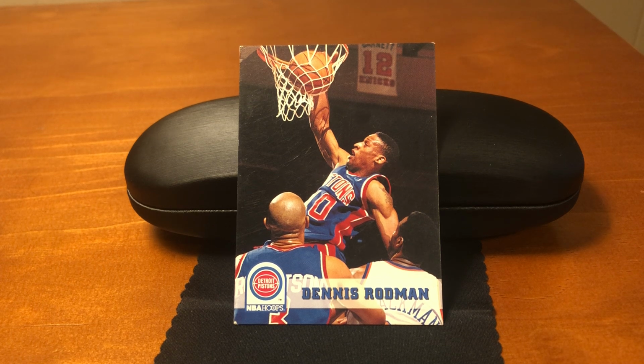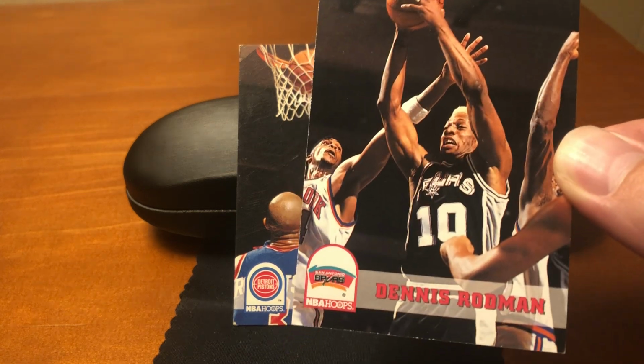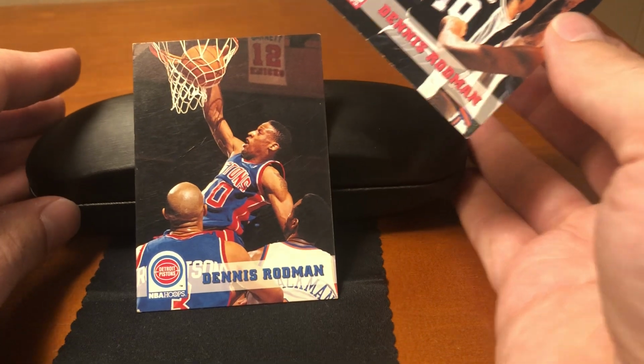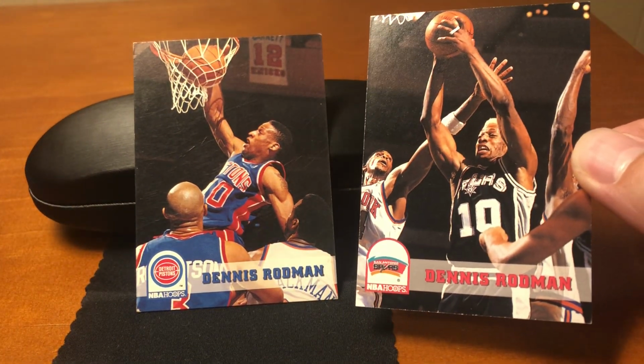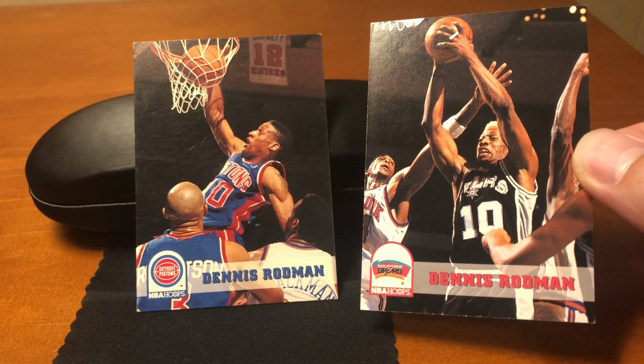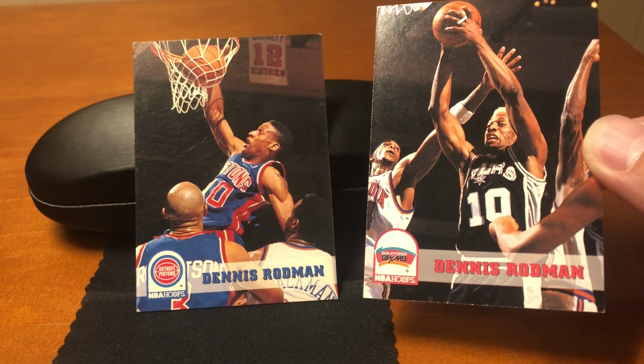Really neat. With the Pistons jersey here and his natural hair color, when you contrast that with the blonde hair on this Series 2 card, I mean, you would think that these cards were from 2 different eras, much less the same 93-94 set. Very different. But yep, this was the season of the trade.